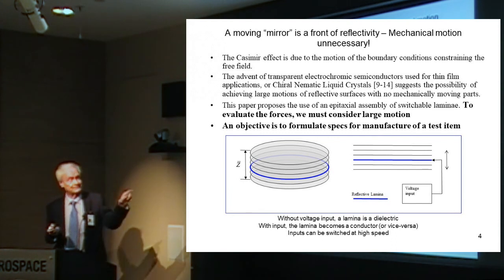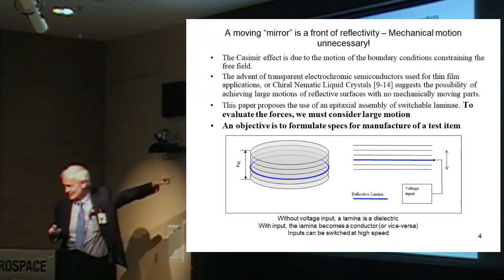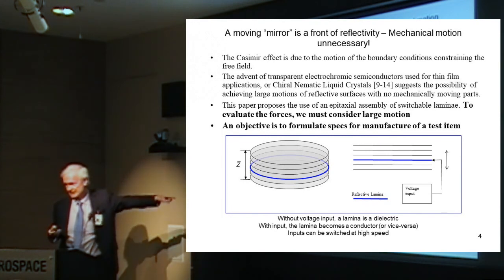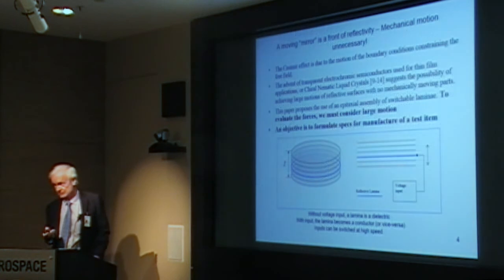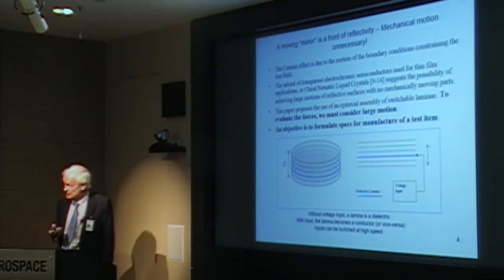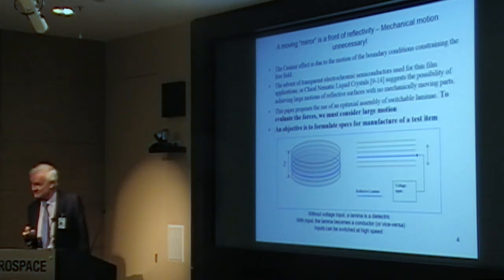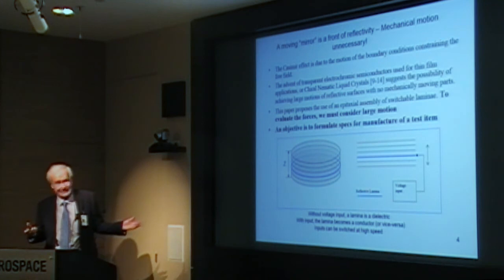There's something different about this particular setup, in which you have a stack of switchable laminae, that requires that one have a theory for the dynamic Casimir effect when the motion is large. In other words, not nanometers, but centimeters. Without that, we're stuck.